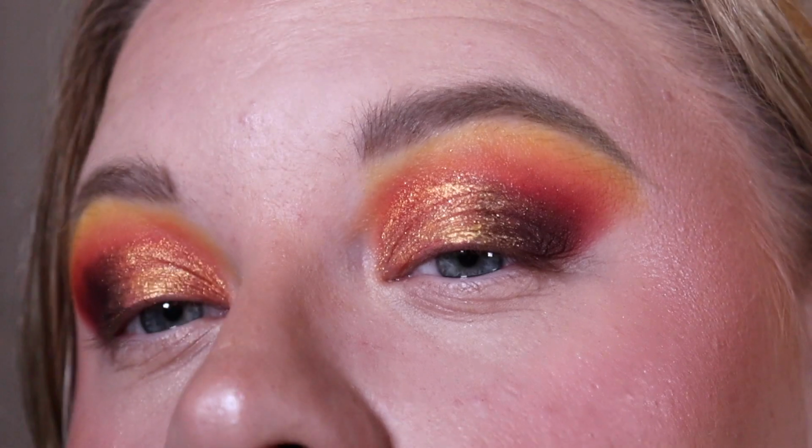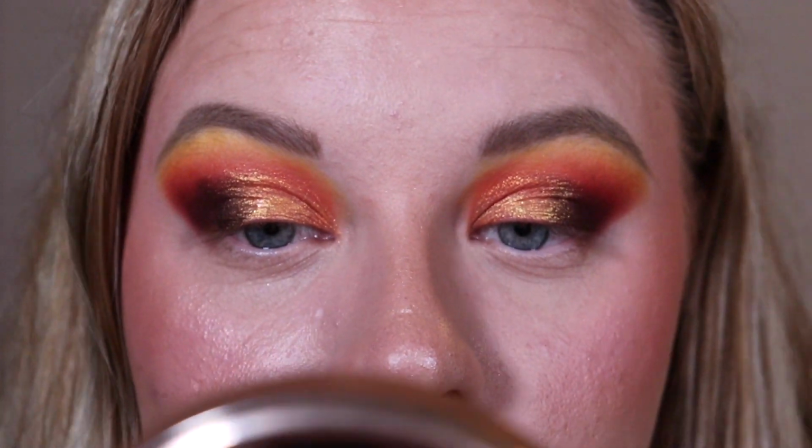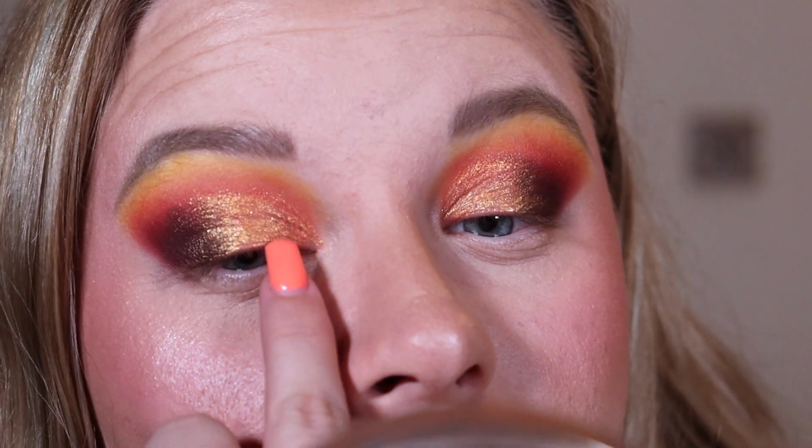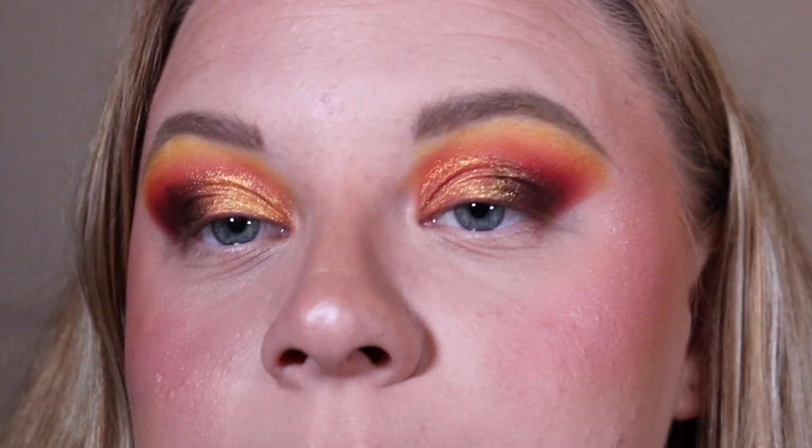Okay, so that is the shimmer bomb on my lid. Definitely gives it a bit more dimension. I have a feeling it's going to crack though. Can you see there? Like a little bit of a line. No, it's not wanting to stick.